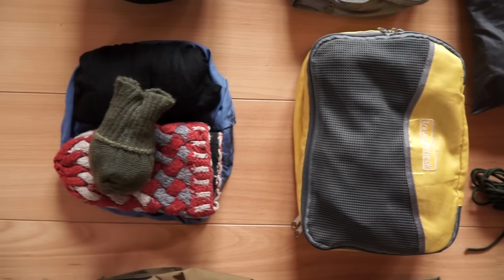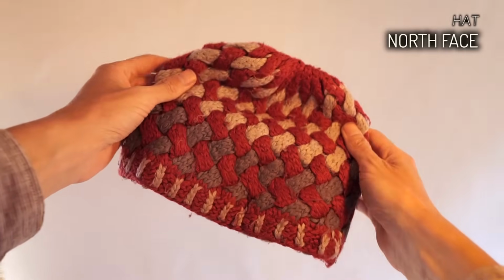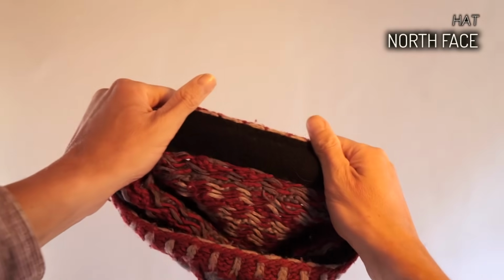Next up is my extra layers kit for colder weather. I use it around camp and on the bike, but also inside of the sleeping bag when it gets really cold. This is a knitted hat from the North Face I bought years ago. It has a fleece band inside to protect your ears from the wind and the cold a little bit better.